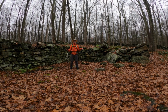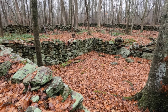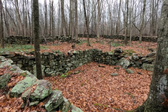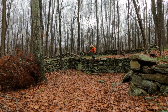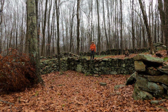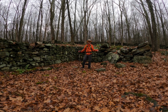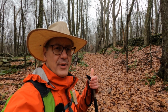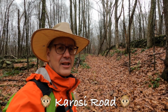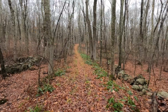Look at what we found here in the woods, man. This is a very cool foundation. The only thing I enjoy more than stone walls are these rock foundations. This is cool. According to the old topo map, if you go this way, which is south, it runs directly into Karosi Road. From here, the Nipmuck Trail continues north on Karosi Road.